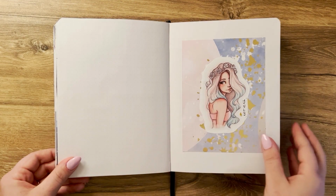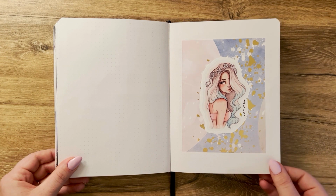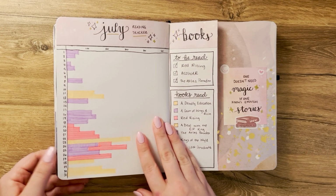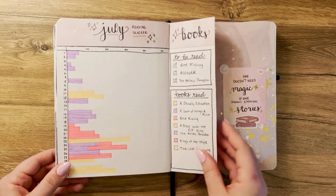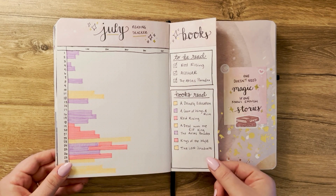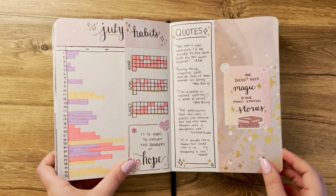Now moving into July, I absolutely love this sticker and this paper. It's so airy, and I just love it. And I got back into the swing of things. I read a lot and a lot of different things for me. And this is the last month that I did the little Dutch door, so say goodbye to this little habit tracker.